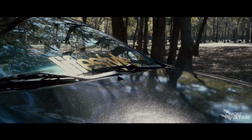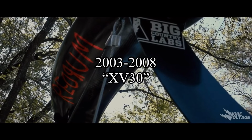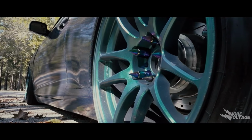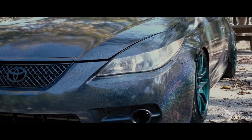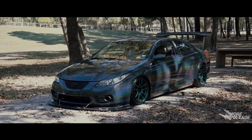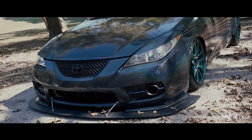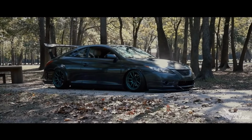Years made and the generation of the Toyota Solara second generation. It was made from the years 2003 to 2008, and it is the second generation of the Solara, obviously, and it goes by the chassis code XV30. For the trim levels, they are as follows from worst to best: the SE, the SE Sport, and the SLE. No major difference between them, except the SLE is only an automatic, while the others have manual options. So the SLE is more luxurious, I would say, and that's better in terms of what Toyota was trying to do with the car.